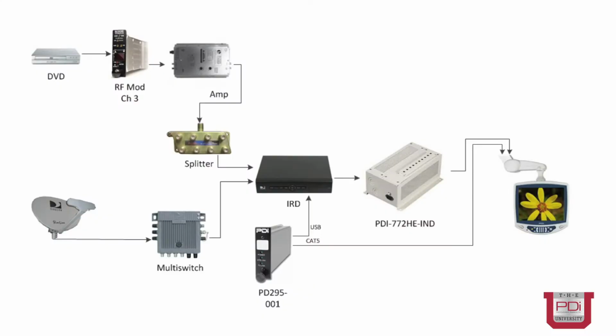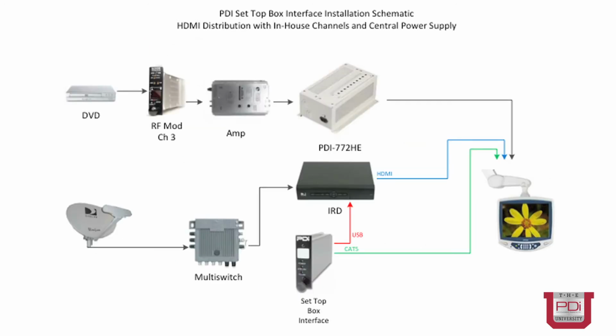All those can be modulated and combined onto your cable plant, or in the case of HDMI from the receiver, you can also run an RF coax and provide the DVD and the in-house channels to the television. This system allows the patient to easily switch between in-house channeling and the receiver.